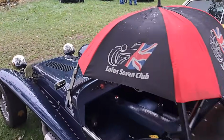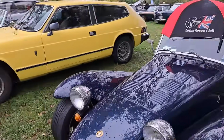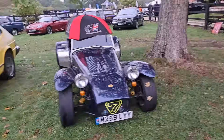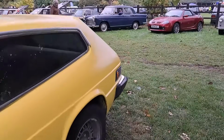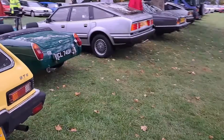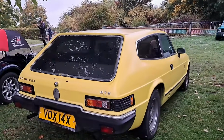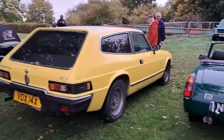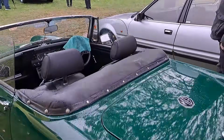We've got this Caterham here from the mid 1990s, 94-95 plate, and then a Scimitar. And yes, we're not allowed to make the connection everybody wants me to make because that's banned on this channel. This will be, I think, with the 2.8 V6 as opposed to the earlier 3 litre V6. Someone's put some different rear lights on this. 1981 to 82 registration.